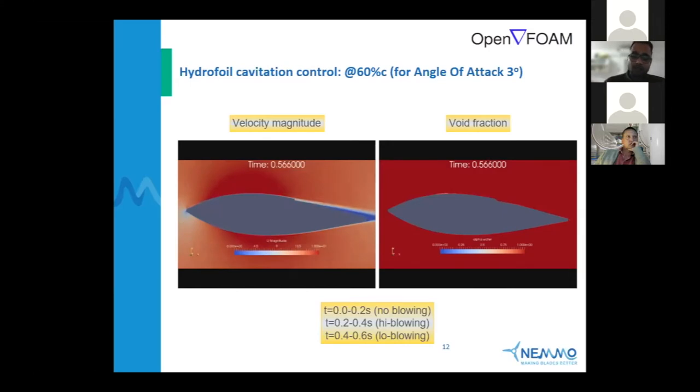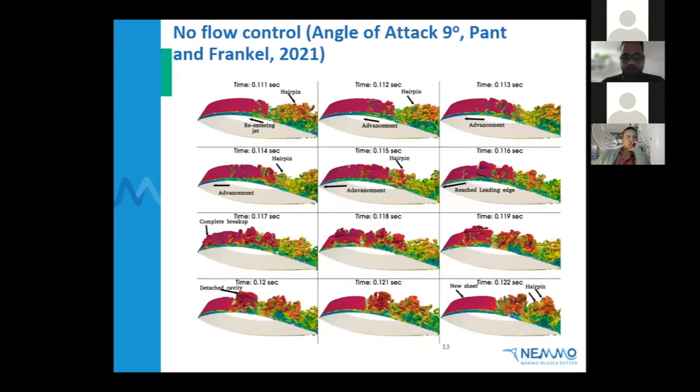But is it true for a higher angle of attack? To demonstrate this, we carried out a large eddy simulation for a similar setup. Firstly, we found out how this cavitation phenomenon is happening and how the cavity of the cavitation is being detached from the hydrofoil.